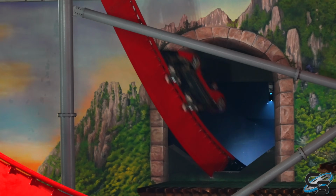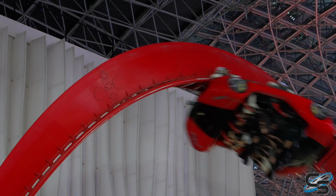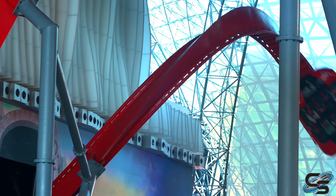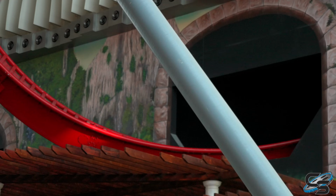But once the door opens, you take off and shoot into the outside. You have the big airtime pop and the corkscrew. Overall, the front of the train is the smoothest. If you ride in the back though, you might get a little bit more whip on the corkscrew. And then you plunge back inside and you hit a mid-course brake run.